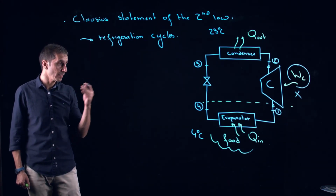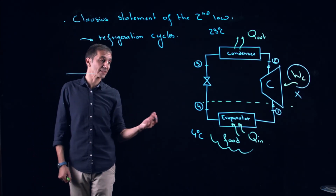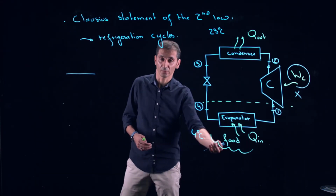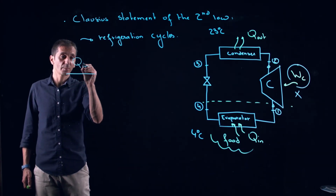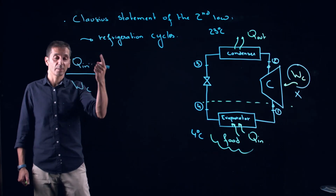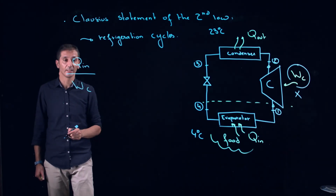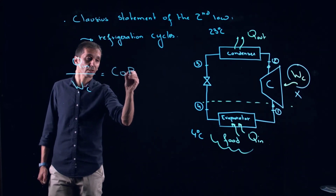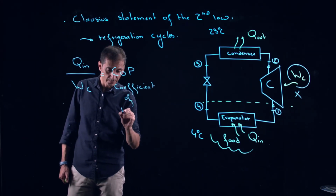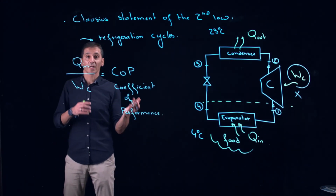We can also evaluate the performance of a refrigeration cycle, and this performance is obtained by dividing. What do we want to maximize here? In a refrigeration cycle, you would like to maximize Q in, the heat that you are extracting, so this getting cooler, okay? And what's the price to pay for this to be done? We are using the work of the compressor. Typically this ratio between Q in and the work of the compressor is higher than 1 for a refrigeration cycle. So this is why we don't call this an efficiency, okay? We call this a COP, or coefficient of performance. And this will tell us how efficient your fridge is.